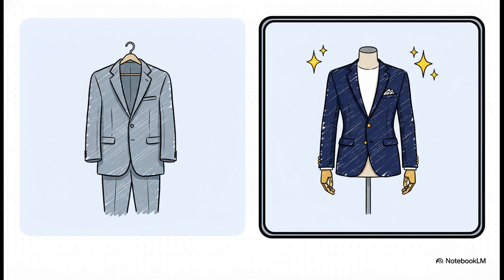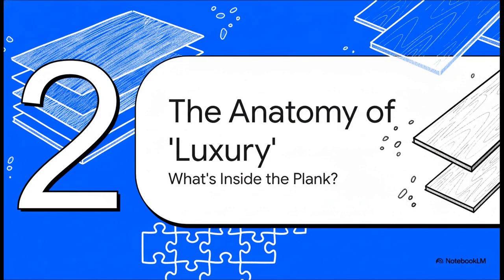I absolutely love this analogy. Think about it. Standard laminate is like a suit you buy off the rack. It's fine, it's functional, it gets the job done. But luxury laminate, that's the custom-tailored suit. The fit, the material, the way it feels, it's on a completely different level. It doesn't just work, it turns heads. You know, that luxury label isn't just some marketing gimmick they slap on the box. Nope. It's actually built right into the DNA of these planks. So come on, let's peel back the layers and see what's really going on inside.